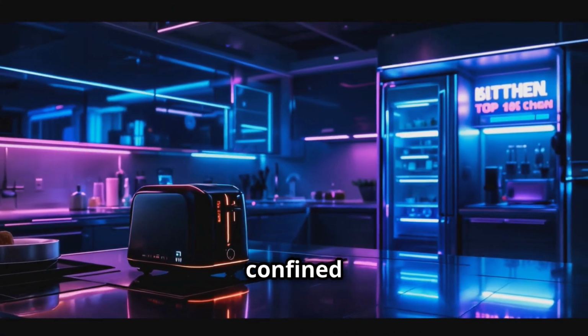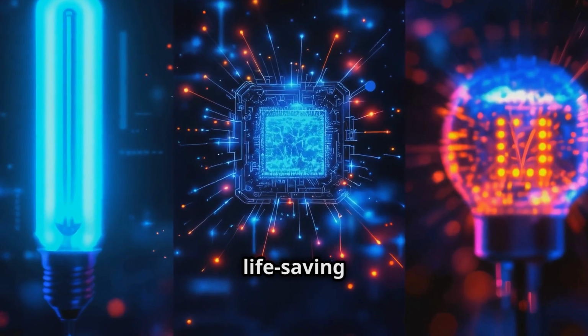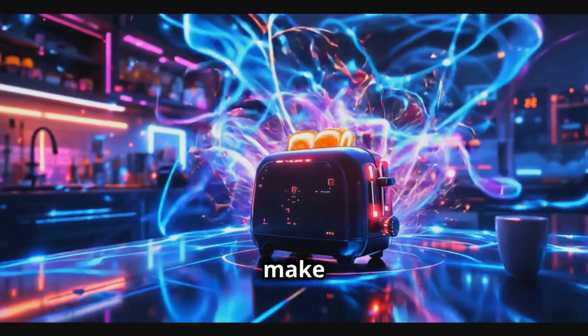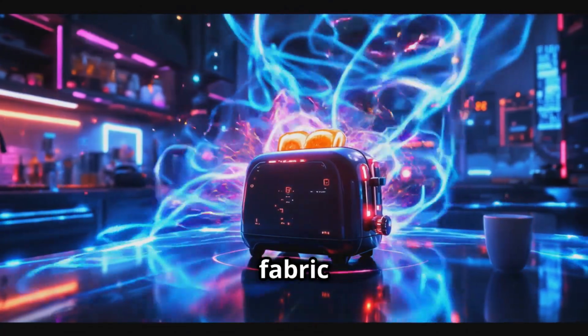Quantum mechanics is not confined to laboratories; it is embedded in your morning routine, your gadgets, and life-saving medical devices. The invisible quantum dance underpins much of our modern world. So the next time you make toast, remember, you're not just making breakfast, you're witnessing the quantum fabric of reality.